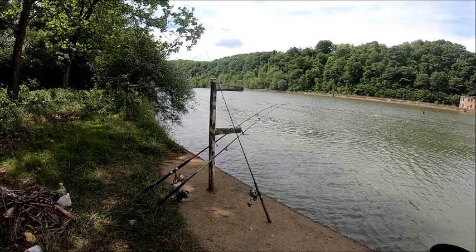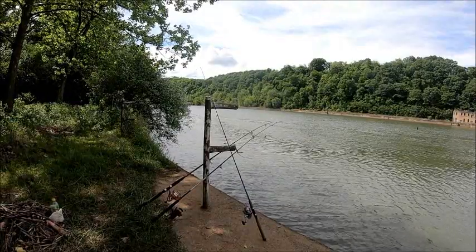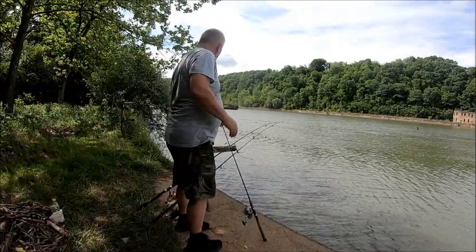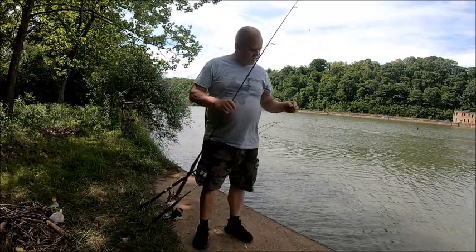Okay, I think I got it set up. Maybe it'll cut the top of my head off. I'll tilt it up a little bit, see how that does. Anyways, I'm gonna go ahead and set up and see if I can't catch me either a walleye off of the wall here, or maybe a drum.